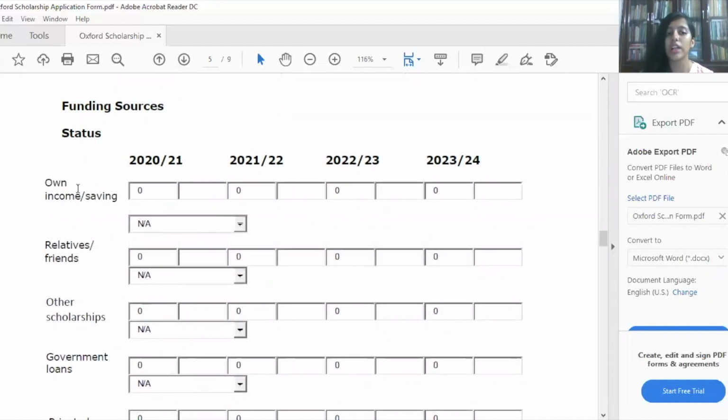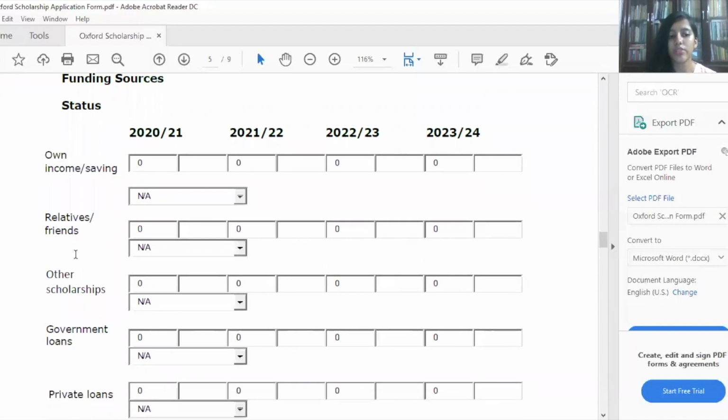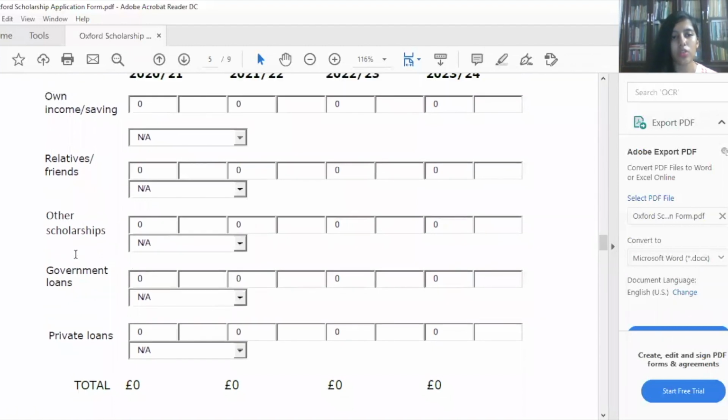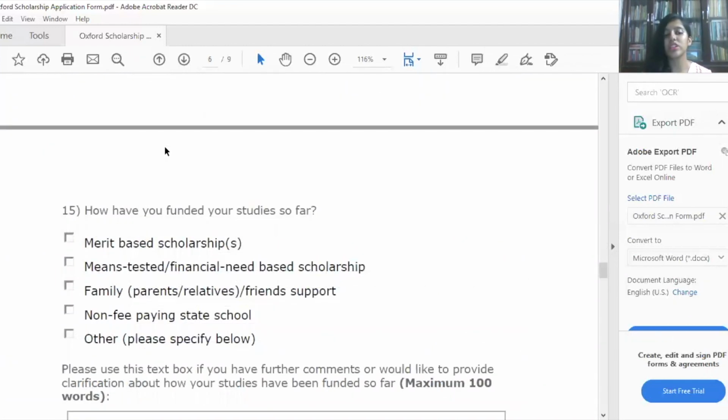For the 4 years of the undergraduate course, you just enter in amounts depending on how much you can provide from each of these: from own income, from relatives and friends, from other scholarships, from government loans, from private loans, and the total amount each year.